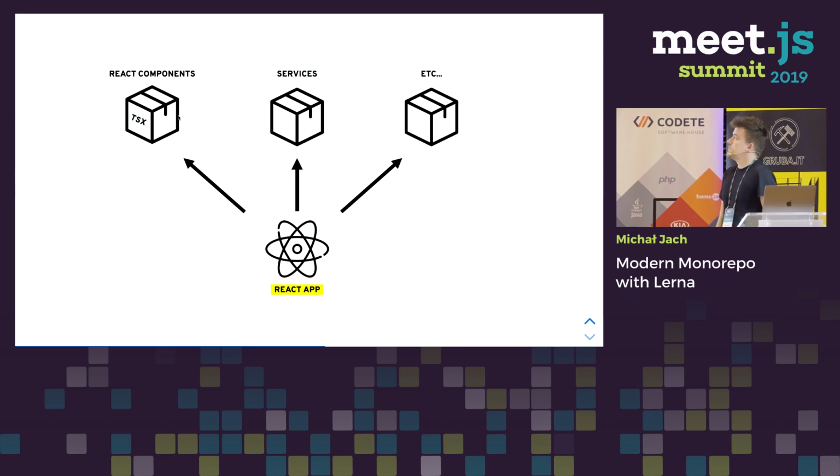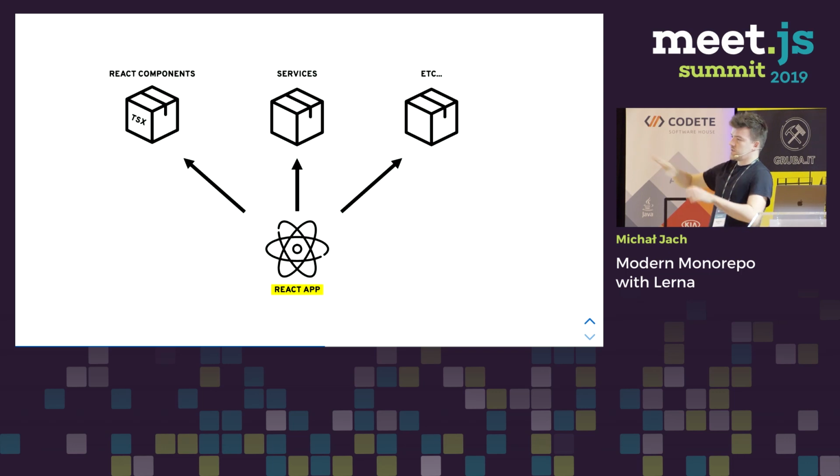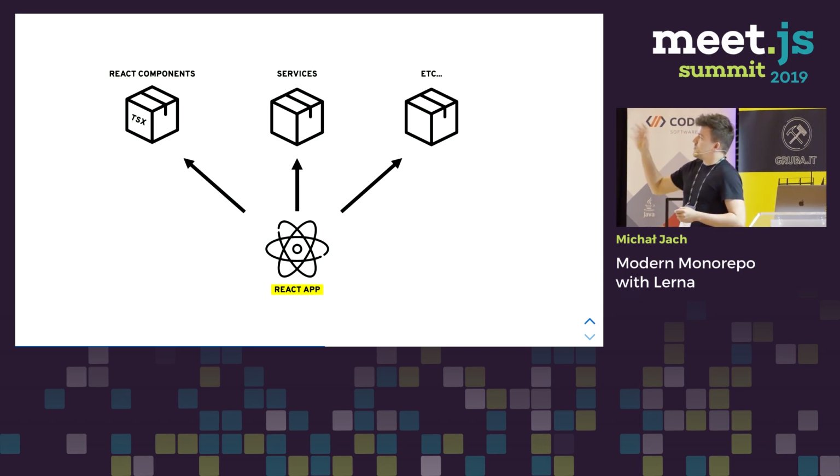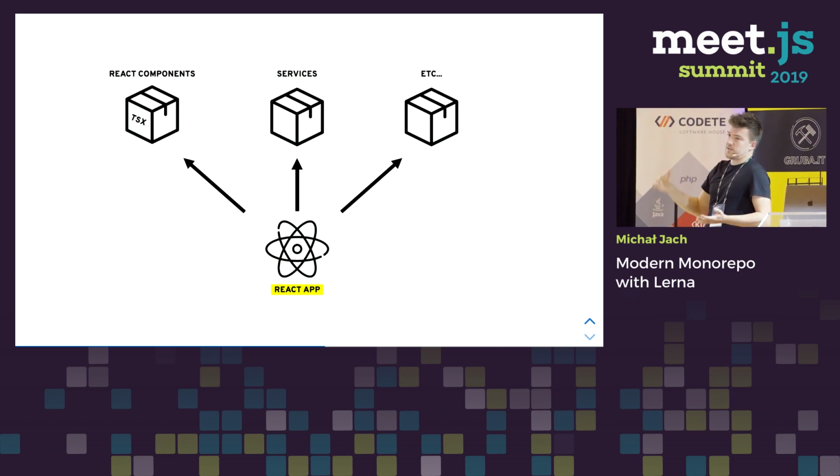And I drew a little something here. It's like an overview of this example monorepo. So you have your React app, which is like a core package of your project. It's done with CRA, as we talked about before. And then this React app is sort of picking up the other packages, which can be React components with TSX files, as I showed you before. Others can be services, so you can put your services in a different package. Actually, we've done this in our company. So other teams may use your services, and they don't need to clone your repository.